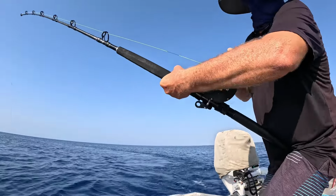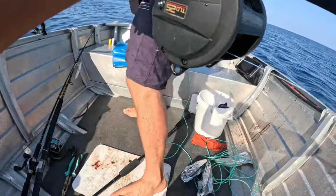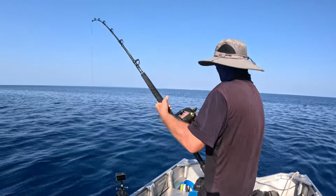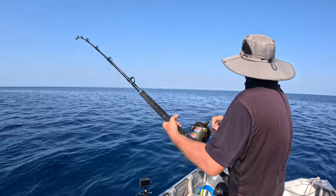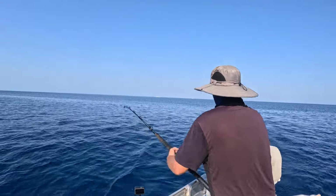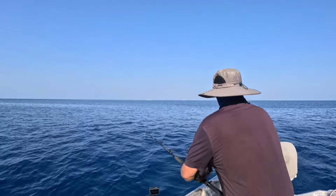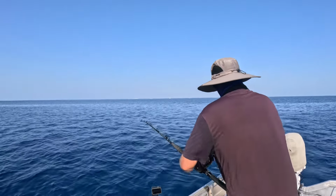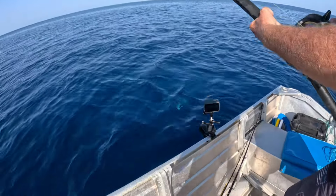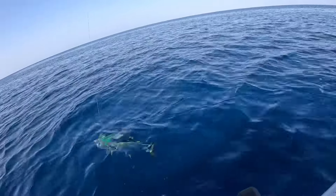Right, where's the end of the... Here. Looks like now, I'd say tuna are going down that deep again. Is it? I'd say so. Let's see. Oh, I can see now. You can see. Yeah. Oh, it's a tuna again.